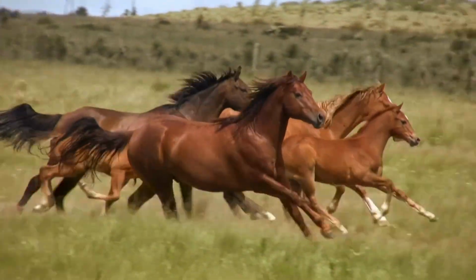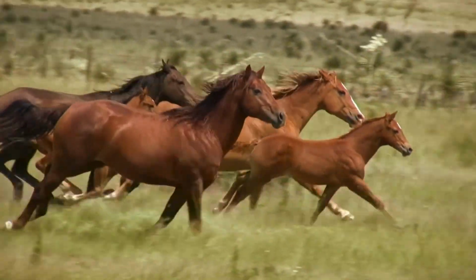And sure enough, very shortly thereafter, about 10 meters from where we were perched atop our little log, a group of about 5 wild Brumbies came blasting out of the bushland, and they were moving unbelievably fast.